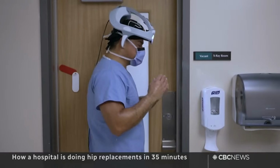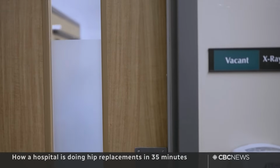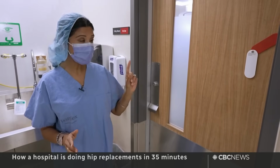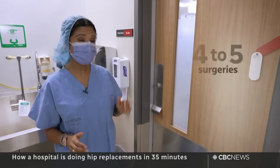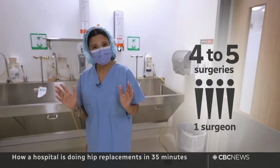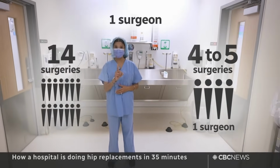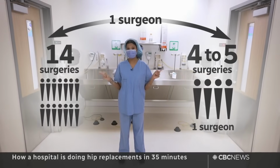Okay, see you in a bit. Breathe now. On a typical day, one of these operating rooms sees between 4 and 5 patients, with one surgeon operating on all of them. What they're trying here today is 14 surgeries, with one surgeon moving between 2 rooms.